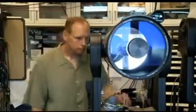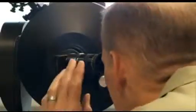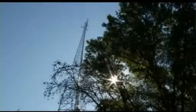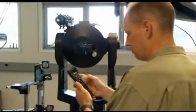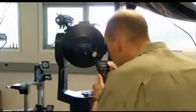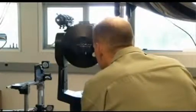Then the next step is we make measurements across the parking lot. We hang the targets on the cell phone tower, and then we direct our laser beam to that tower. The light hits the target, comes back to us. Now we can measure all of the light in the column of air between our laboratory and the cell phone tower.